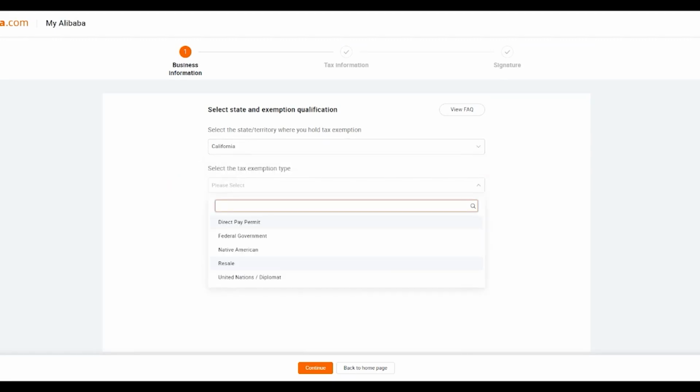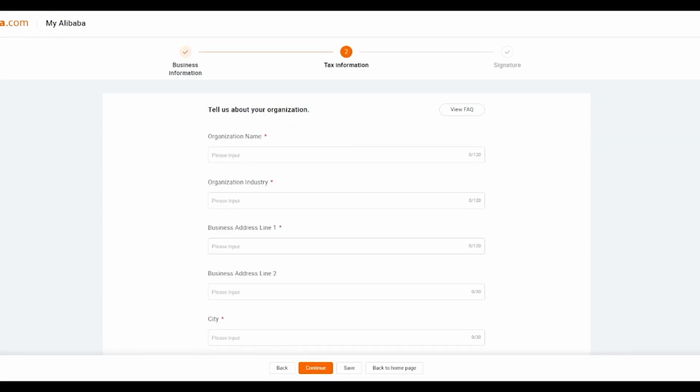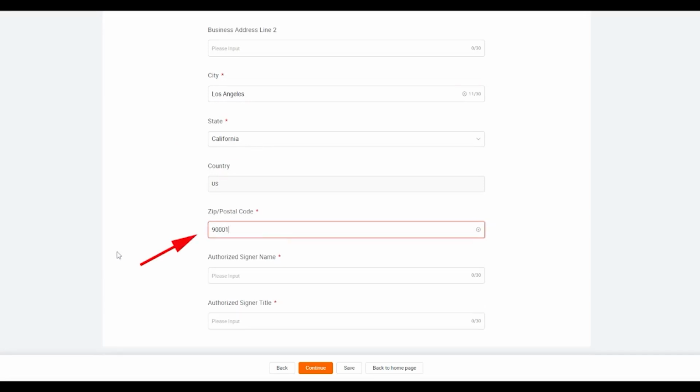Select the tax exemption type. For most of us, it will be resale. Click Continue. This part is about your company. Enter your organization name, organization industry, I would say e-commerce, business address, city, state, the zip code, authorized signer name, so that'd be your name, authorized signer title, so you can say president, CEO, I'm just going to say owner.